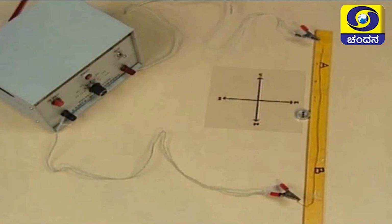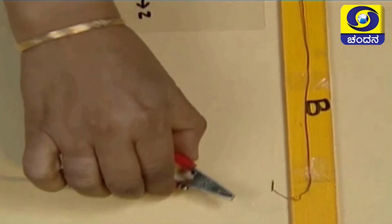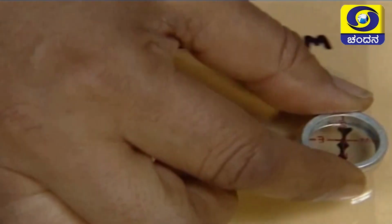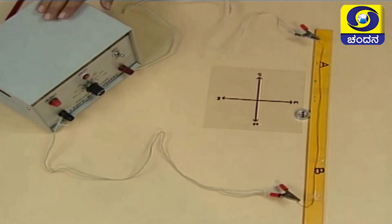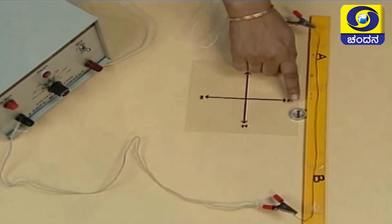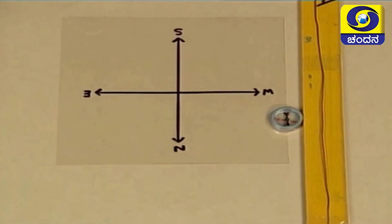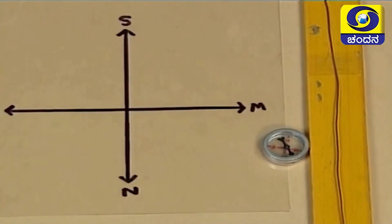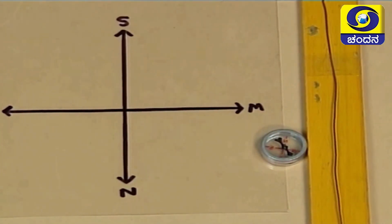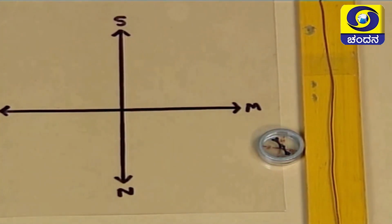In this experiment, we have a battery and a wire which is supported by a wooden scale. We connect the ends of the wire to a battery through clips. We are placing a magnetic compass near the wire. It is well known that the compass rests in the north-south direction. If a magnetic field is created, it can be identified by the compass. Let us switch on the battery. You can observe that there is a deflection in the compass, indicating a magnetic field is produced near a wire.